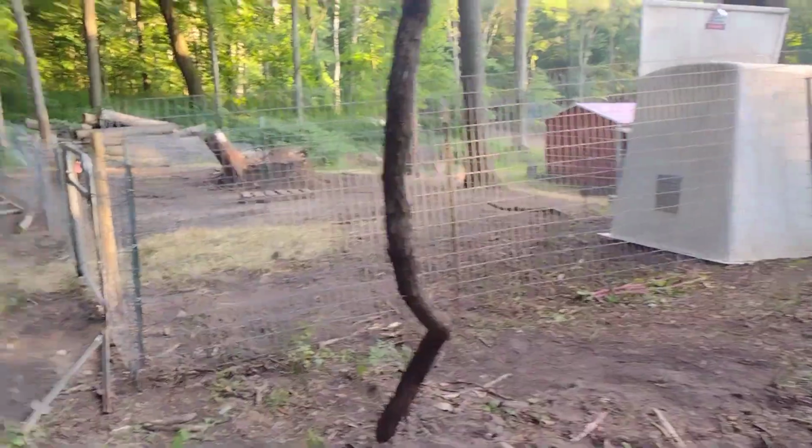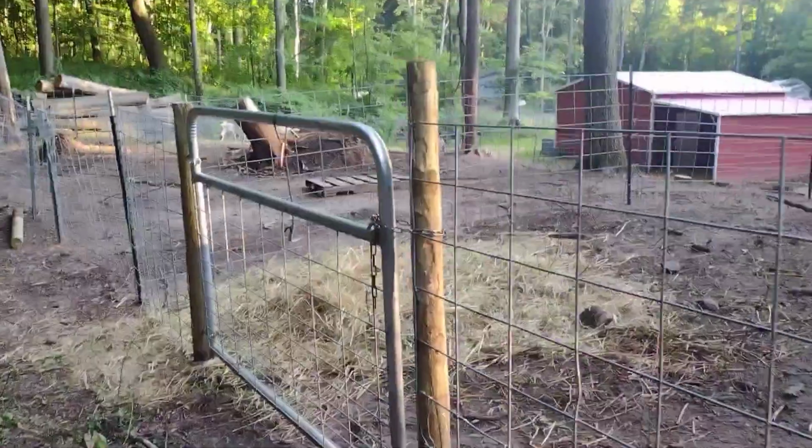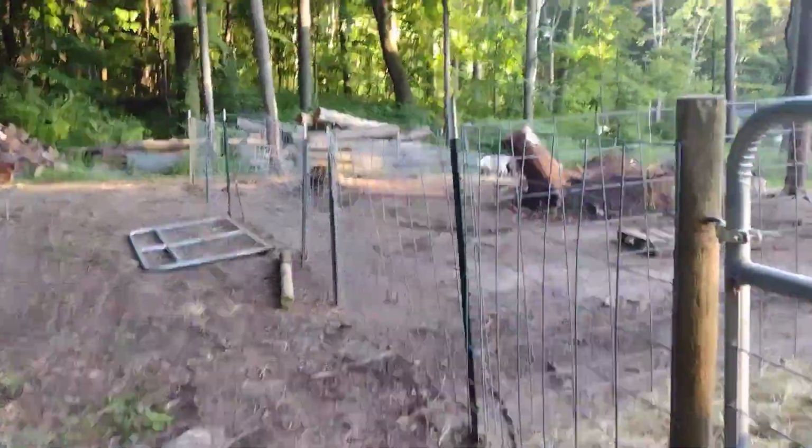Okay. Let me lift this gate back up because I knocked it down. I had it up there. It's so nosy.